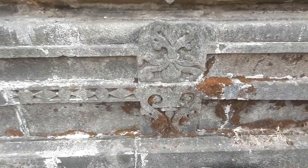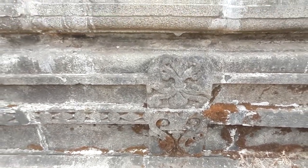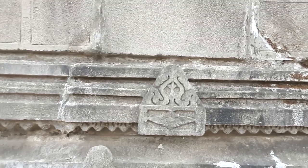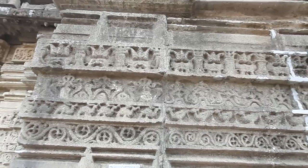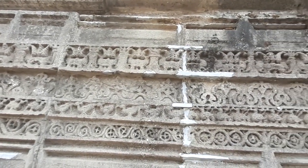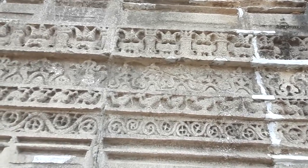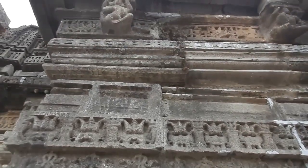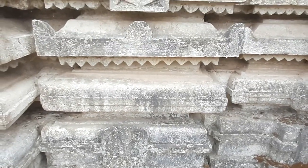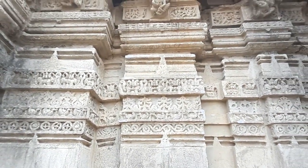Friends, I notice unique carvings made on each foundation stone. This might be to identify the correct foundation stone at that time. Also, I notice miniature carvings of camels, swans, and birds. When the temple was built, that time camel was not in use as a mode of transportation, but still we see the carvings of camels in the temple. Outer wall of this temple is profoundly decorated with beautiful carvings.